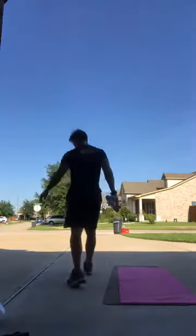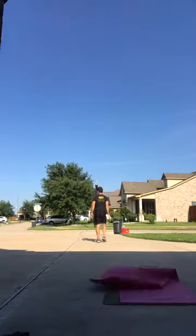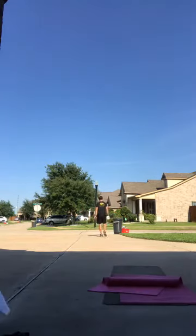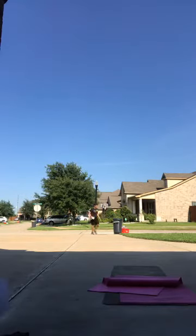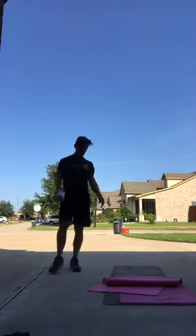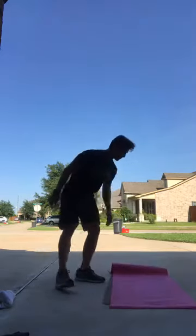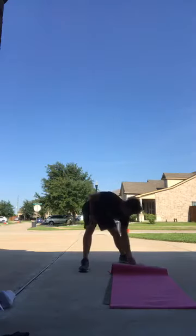One more lap walking, and then we'll go around 2. Boy, the wind's picking up quick, blowing my stuff around. But I tell you what, I'm not complaining because the wind feels good.